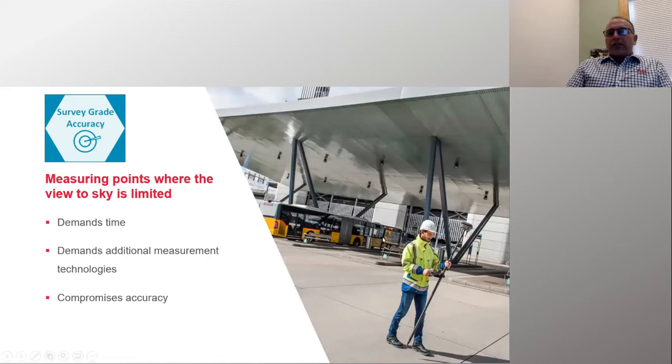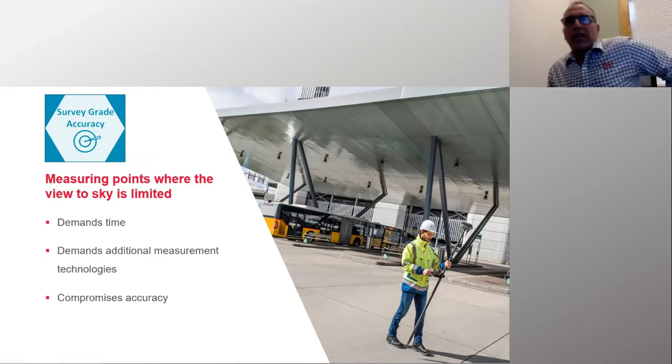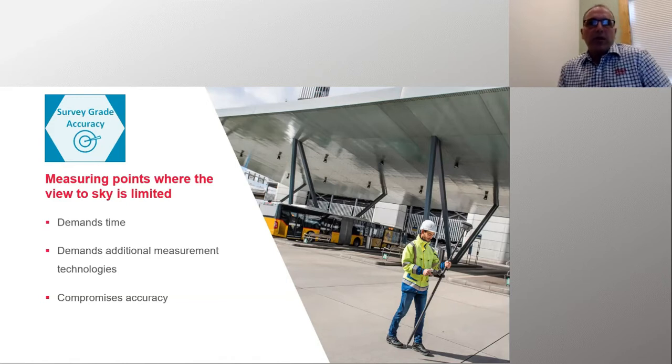Getting survey grade accuracy under canopy. So we want RTK. It's the fastest tool. Anybody who's been to a bus depot knows that if they set up a robot, the bus is going to park right in front of them, guaranteed. So it's time consuming. There's ways to work around this using even the tilt rovers. You have to measure offsets and do some things. Again, you're introducing a time component. You're introducing a chance for human error to have erroneous measurements taken. So we're risking compromising accuracy here.